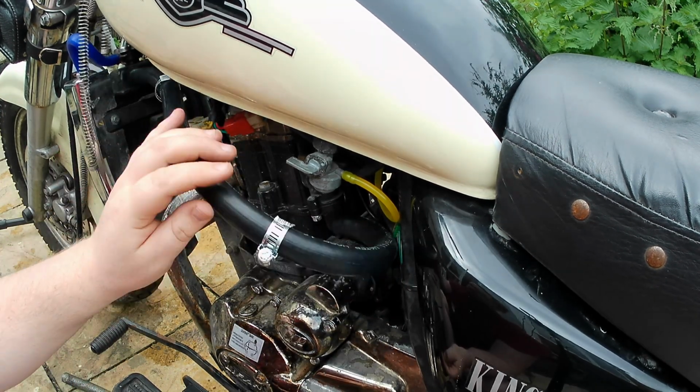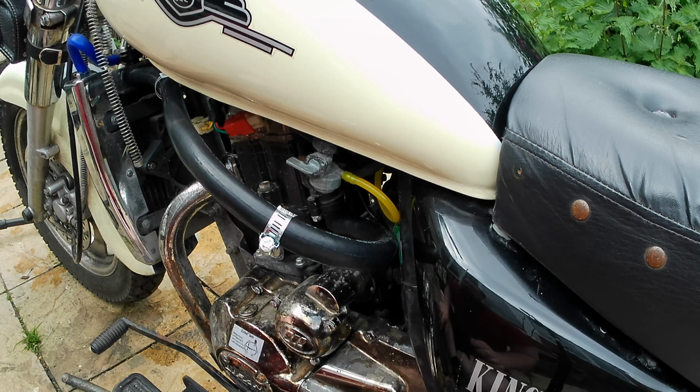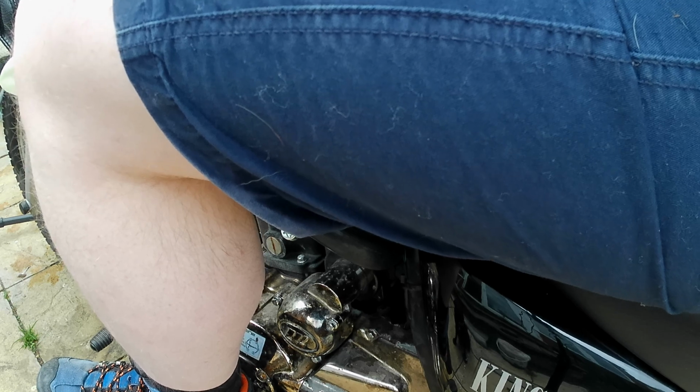It's not too bad actually. It is of course sticking out a little further than the old one. I'll just climb on and see what it's like. Okay, that is going to be resting on my leg the whole time. Yeah, probably not a good idea if I'm riding for hours and hours. Obviously my motorbike gear will protect me. I don't ride in shorts, but yeah, that's still not ideal.